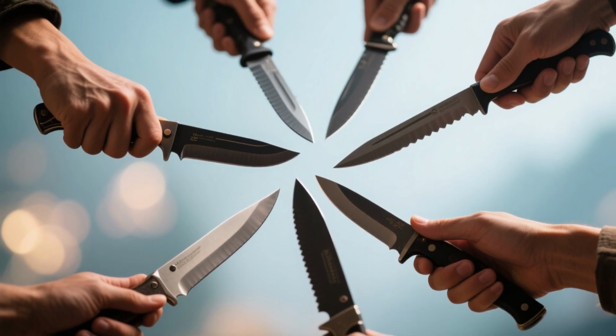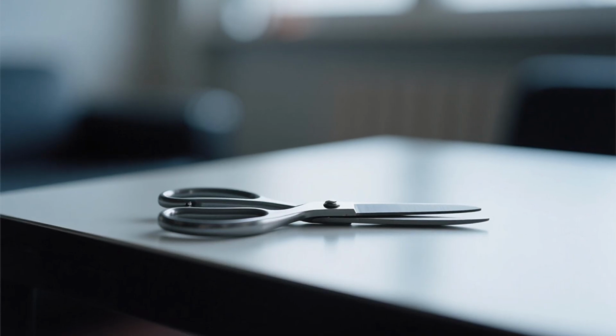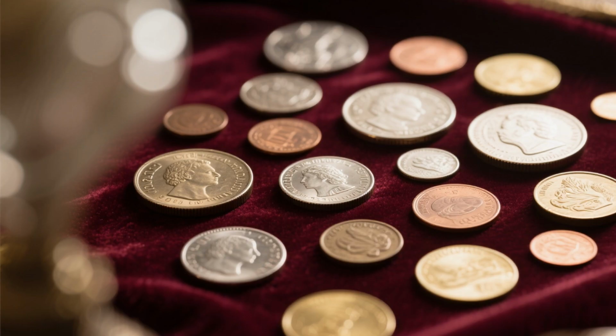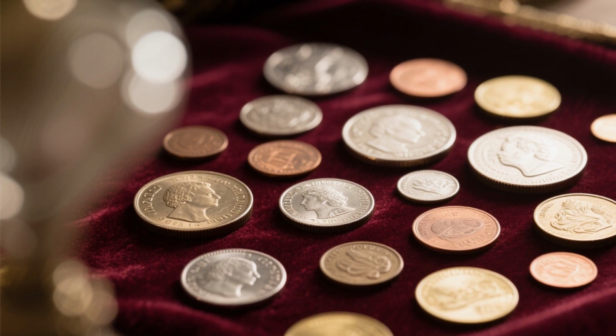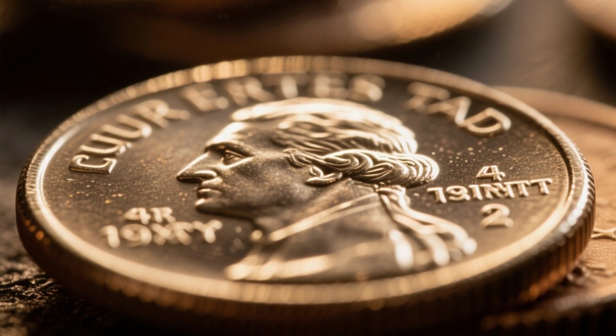As for the knife, there is no correct or incorrect way to hold it. However, it is much more convenient if the cutting edge is facing away from you. Number 6. Coins. Coins come in different shapes and sizes, but most are perfectly round. Have you ever noticed that coins in the US have the year written on them?